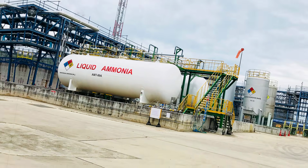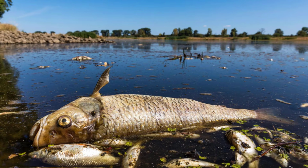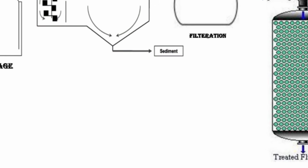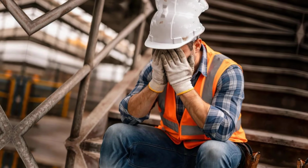The first wall is ammonia. Urea breakdown produces ammonia as a byproduct. At construction scale, unmanaged ammonia release is toxic to aquatic ecosystems. Researchers are working on zeolite absorption and process redesign that reduces ammonia output by up to 75%. The problem is real, and it is not solved yet.